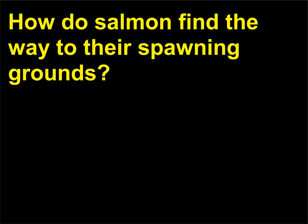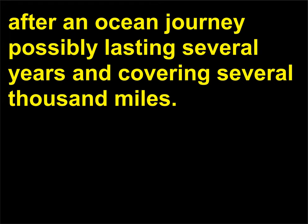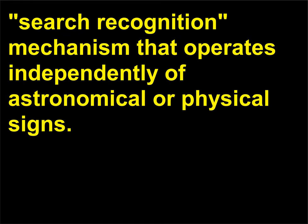How do salmon find the way to their spawning grounds? Scientists do not know exactly how a salmon remembers the way back to its native stream. After an ocean journey possibly lasting several years and covering several thousand miles, they agree, however, that salmon, like homing pigeons, appear to have an innate compass or search recognition mechanism that operates independently of astronomical or physical signs.